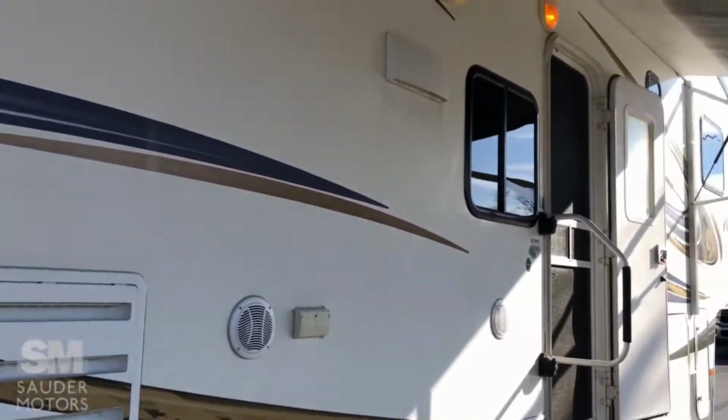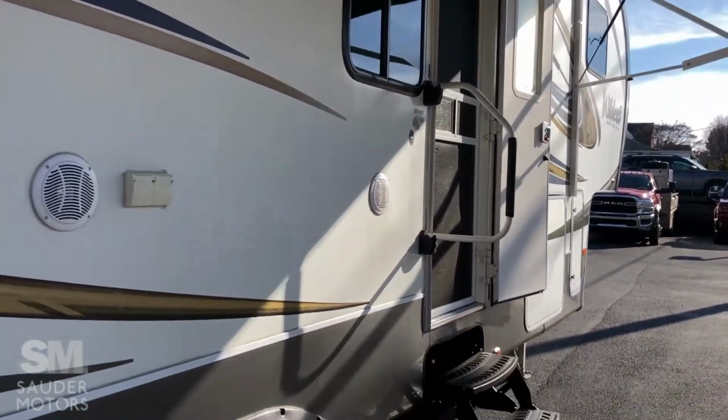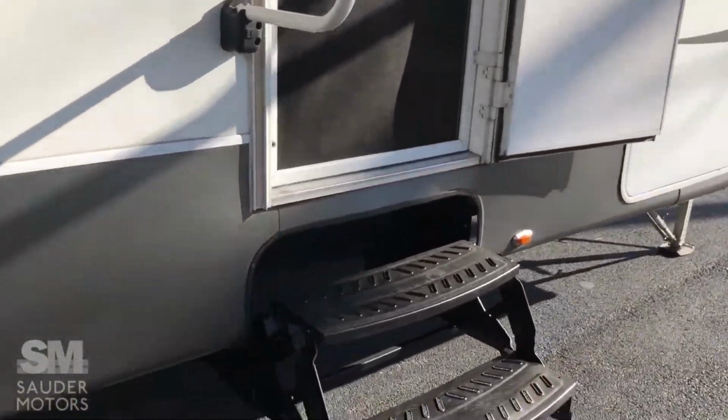And then we've got the nice laminated sides, which give you good insulation. And that is the exterior. Let's head on inside.